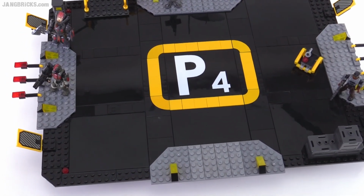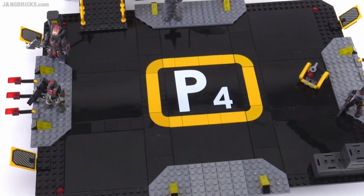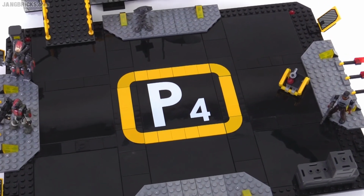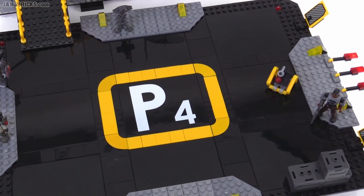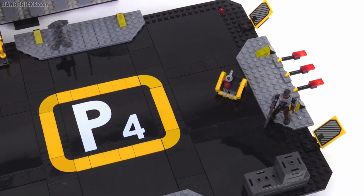It's actually raised up from the ground a bit, and that big P4 in the center, as well as the corners around the edges of the yellow there, are all printed pieces. As a matter of fact, everything in this set that looks like it's decorated is actually printed. No stickers are included whatsoever.